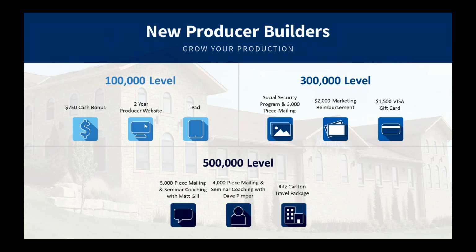We've also got, if you don't cash out there and you go to the $500,000 level, as you can see, we would pretty much pay for your coaching and your mailing for your first seminar with one of our 2 seminar coaches, or we can do some Ritz-Carlton travel rewards for you. I will mention there is a cash option and a marketing reimbursement option at that level as well. So some great opportunities. We really view this as a way to help you on those first few cases you write with IMES, and help you get some additional marketing going to ramp up sales.